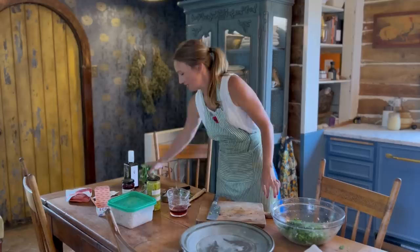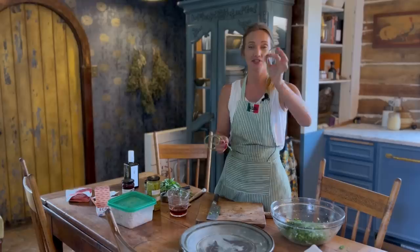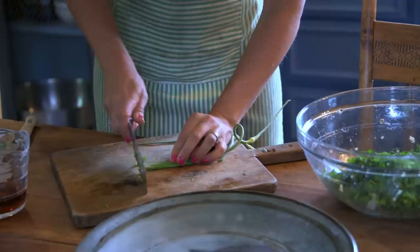Now, these are a really fun ingredient. These are garlic scapes. So when you plant your garlic bulb in the fall, it will produce the bulb on the bottom in the spring, and it'll send up these flowers. And if you let these go, they will turn into a flower. So you want to cut them off so that the garlic will actually form the bulb underneath. But these taste just like garlic. They're really beautiful, and you only get them for a really little bit of time.